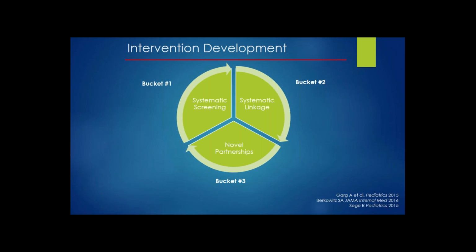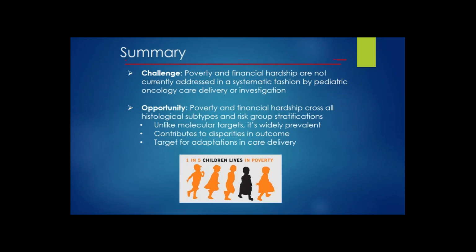And then bucket number 3 is the concept of novel partnership. And this is the fun part of the intervention development, thinking about ways that we can really bring new things to this field. And one likely component of this will be a partnership with Uber, which will allow us to offer available prepaid transportation to families without easy access to transportation, for example, in the middle of the night when their child has febrile neutropenia.